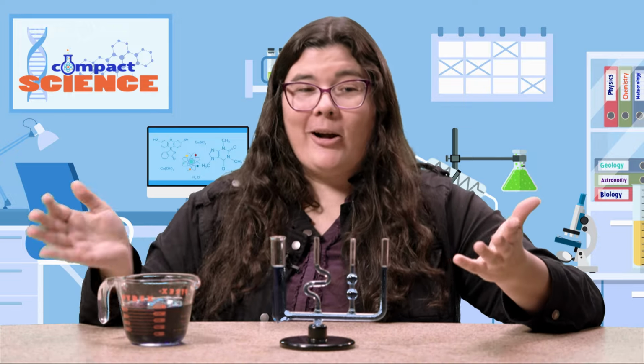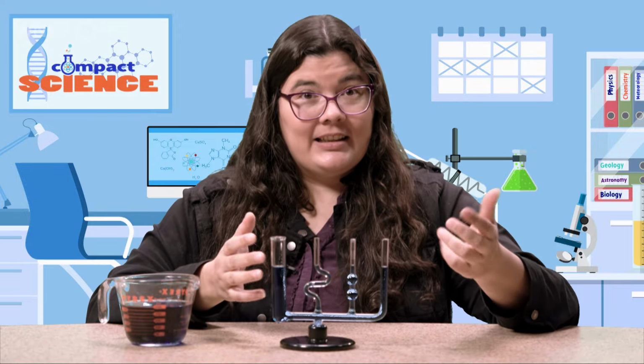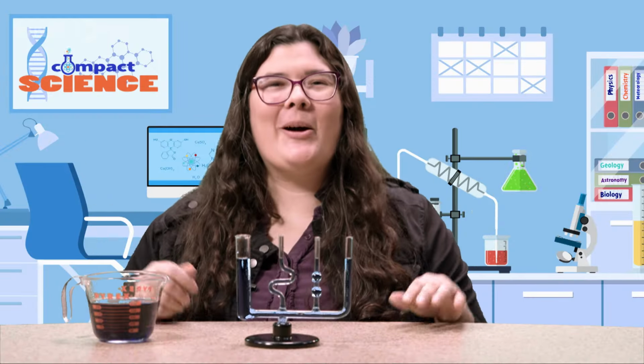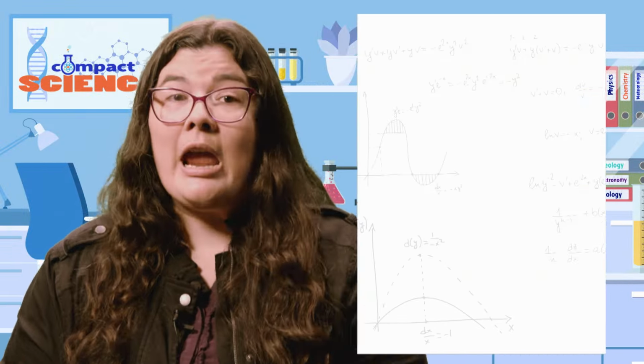Look what happens when I add water to one tube. Notice how the water level equalizes. The water level at the top of each tube is the same. It's all about pressure and force. How cool is that? Pressure is the amount of force acting on a given area.